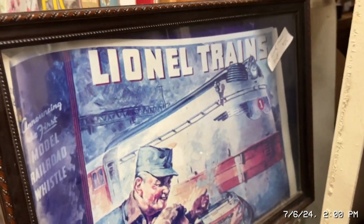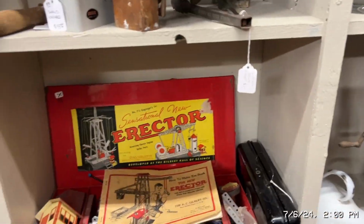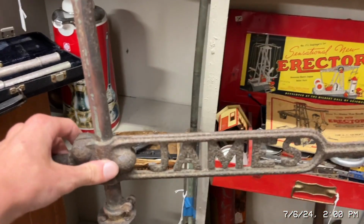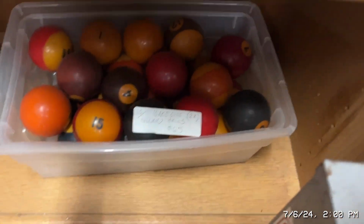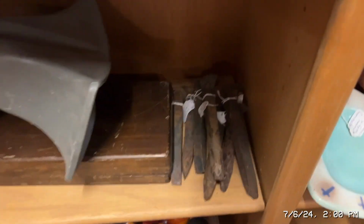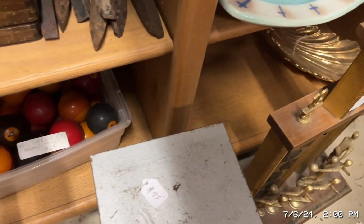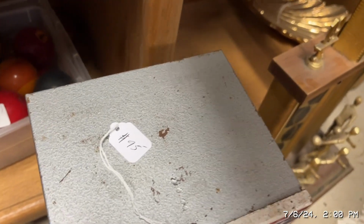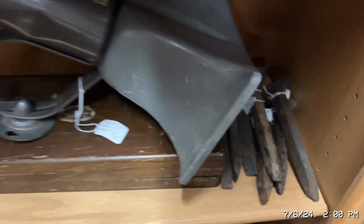Oh, that's cool. A Lionel train. Picture frame for $25. Some more stuff. We got old tools in here. Got an old wind chime thing. Oh my word, these are old pool balls, billiard balls. $65. Old roller spikes. I have those at the house already. Is that a train horn? Are you serious? What is this? That's gotta be an old train horn. Oh, intercom speaker.